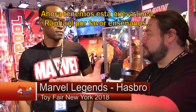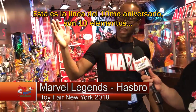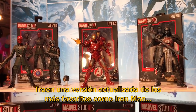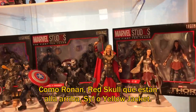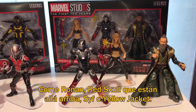Now we have this new line. So, Rafael, please tell us. Yes, this is the 10-year anniversary line. So there's 10 items. Each item commemorates a different Marvel film. You've got updated fan favorites such as Iron Man, Captain America, Thor, but then you have first-time Legends figures, as you see Ronin and Red Skull up there, and then Sif, as well as Yellow Jacket.